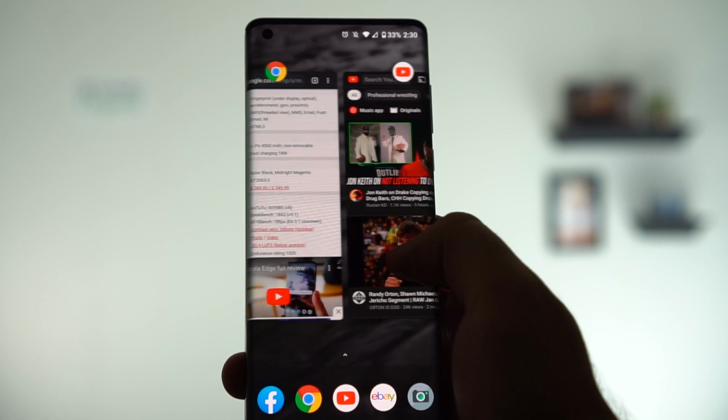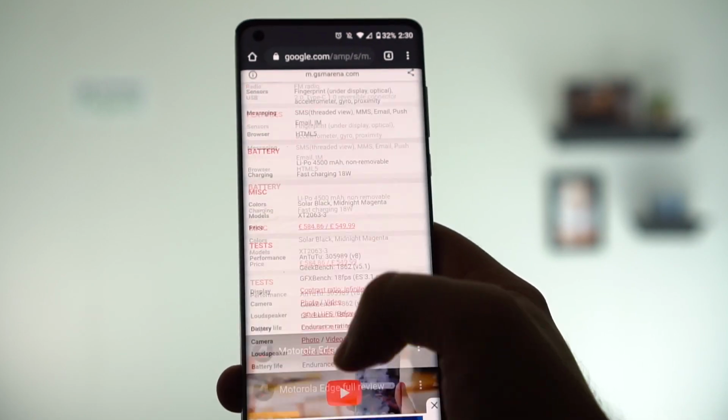But this phone just felt smooth from start to finish. I didn't have any hiccups with it. Things were very, very quick. And if you're a normal human being that is not a benchmark machine, you're going to love this phone and it's going to be very, very smooth for you. You're going to enjoy the performance for sure.